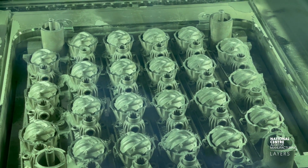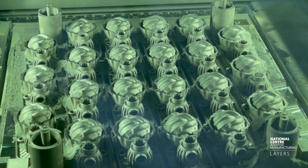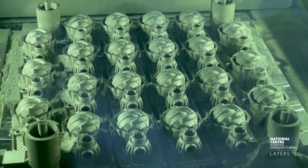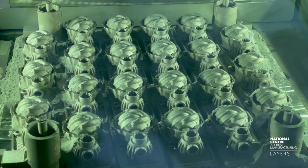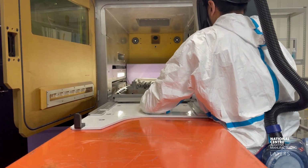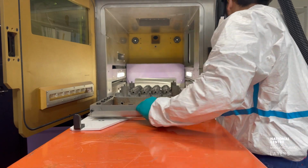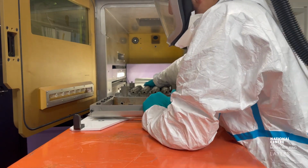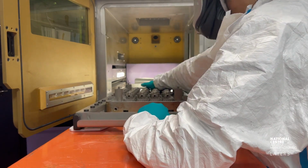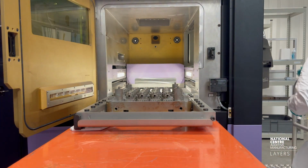The powder vacuuming process is almost complete. Just getting the final bits of powder out of this build as much as possible, and now retrieving the build and the plate from the machine. So as each layer gets deposited down, the plate sinks further into the machine. So what you saw there is the plate rising back out of the machine.